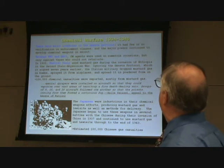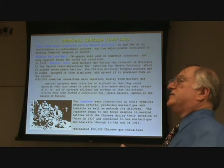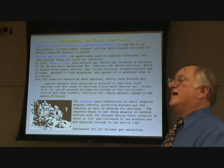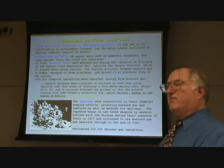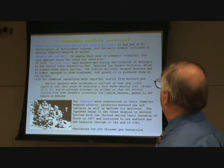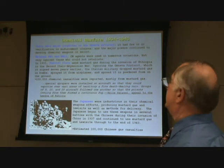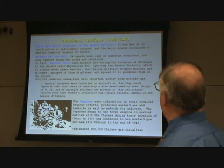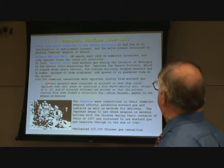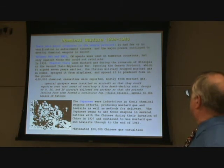Chemical warfare between 1934 and 1940. Chemical warfare agents were used on two occasions between the world wars. On both occasions, they were used by belligerents against nations and people who had no way of retaliating in kind. Okay? The first was the use of mustard gas and phosgene by the Italians against the Ethiopians in their war that raged between 1934 and 1936. 150,000 chemical casualties were reported during this war, mostly from mustard gas.